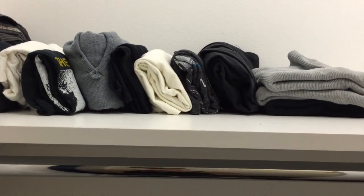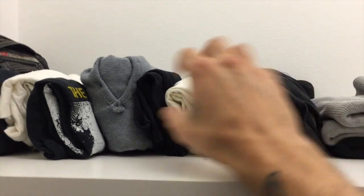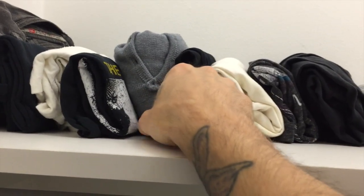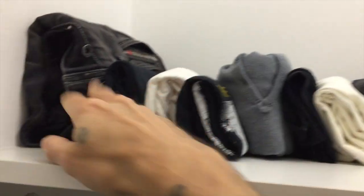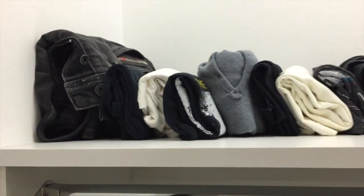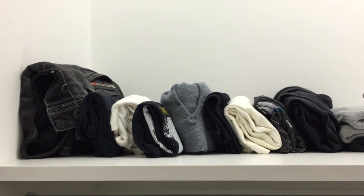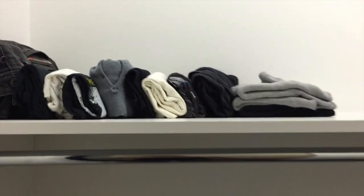1, 2, 3, 4, 5, 6, 7 t-shirts. These are just simple t-shirts. This is a long sleeve for when it's colder. Then I have 1 pair of jeans, really expensive jeans. I've been wearing them for years. They actually have a hole in them, so instead of buying new ones, I'm just taking them to a denim shop. We got to get them repaired. But that's the closet right now.